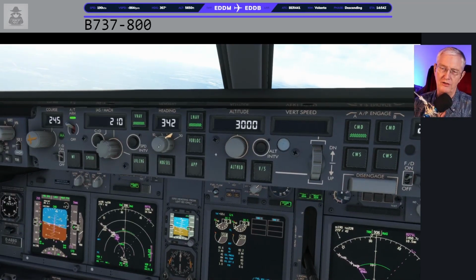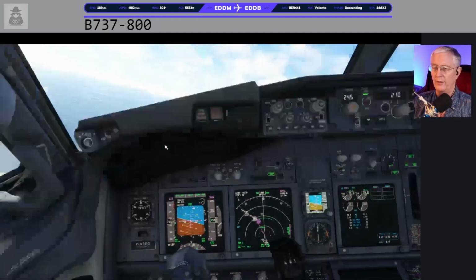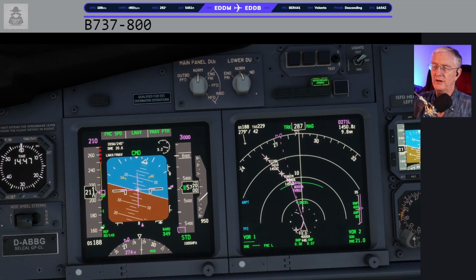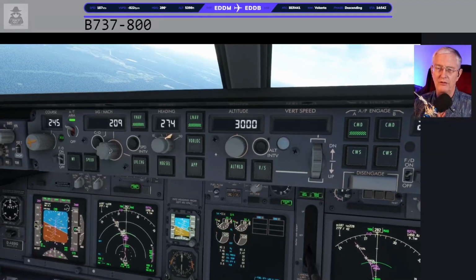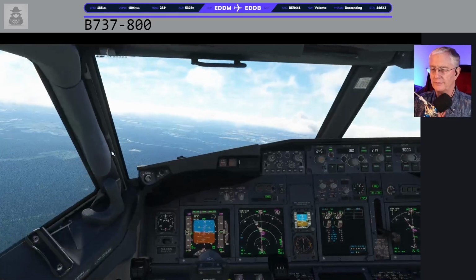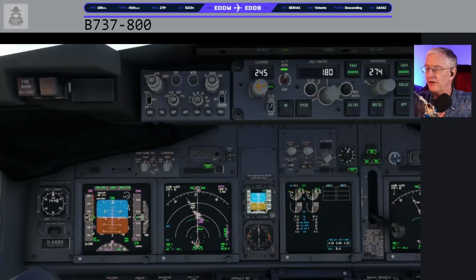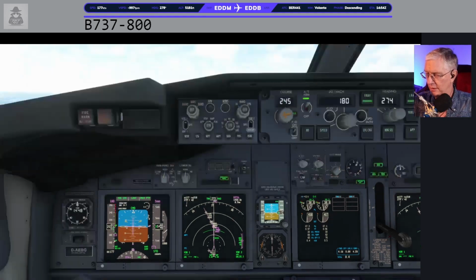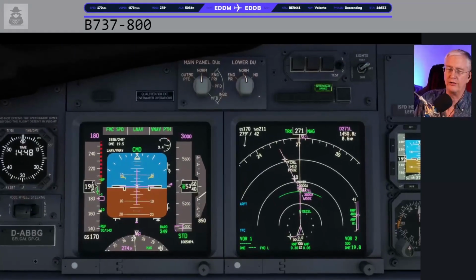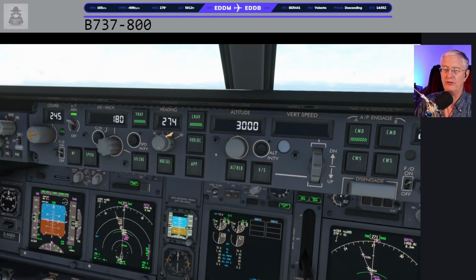Let's go ahead and get this heading bug around. At this point in time, we're getting closer and closer, so ATC is going to probably say something along the lines of 180 knots till 5 mile DME. So 180 knots, 180. And now we can do flaps 10. Let's see if it does flaps 10 or keeps going. Yep, it did flaps 10. I must have held it down a little bit too long or something. So 180 knots until 5 miles DME. We are heading 271 degrees.